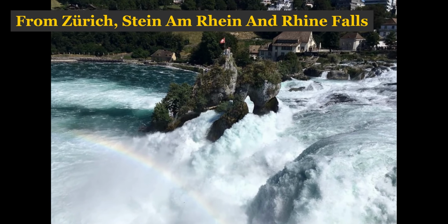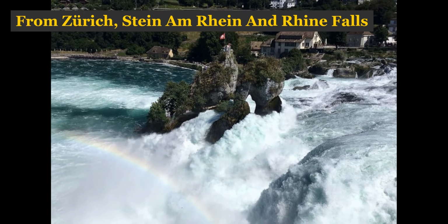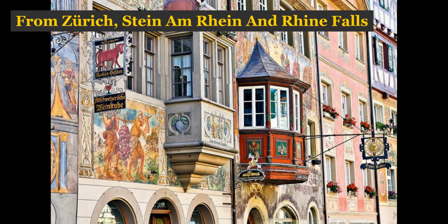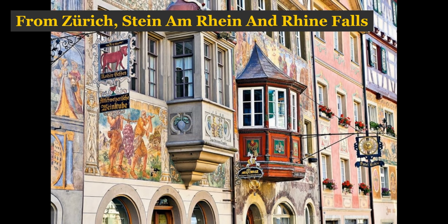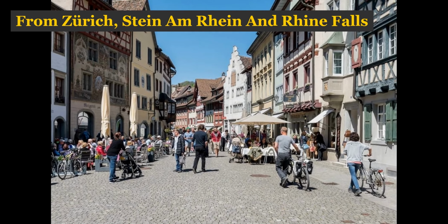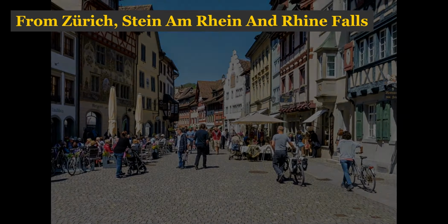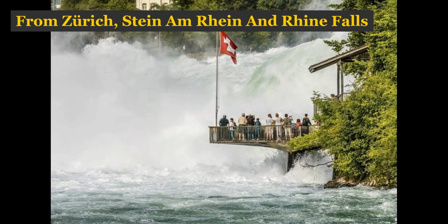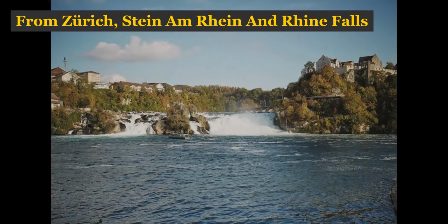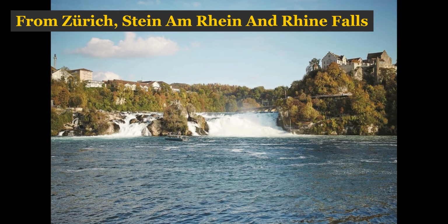Ascend aboard a panoramic lift for unparalleled views of the cascading waters, which average approximately 700,000 liters per second. Embark on an optional boat ride beneath the falls for a more immersive experience and continue onward through Schaffhausen, renowned for its Munot fortress. You drive past gently rolling vineyards and farming villages. Enjoy stunning views of the countryside.